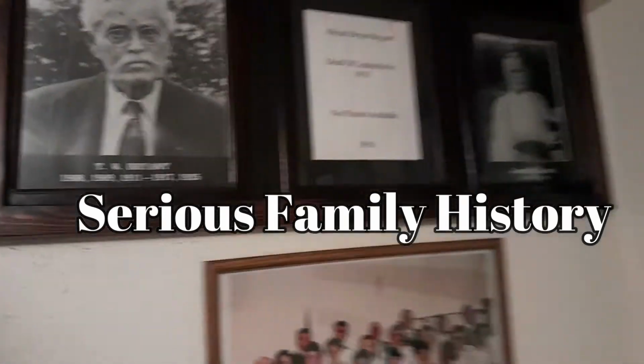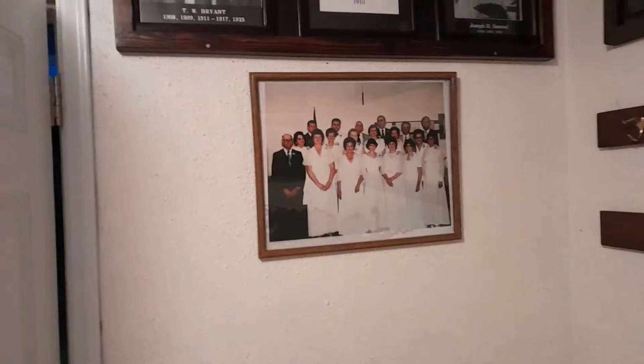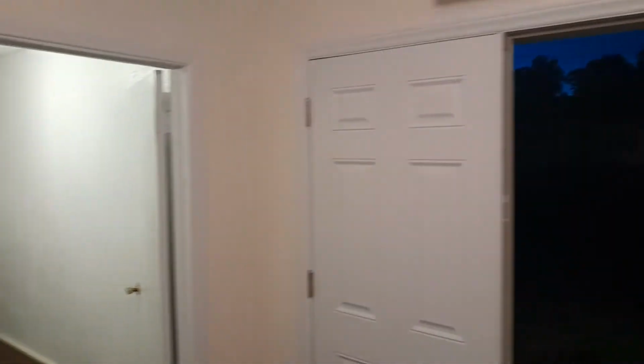So it's neat to see the history. They had an Eastern Star here at one time, but it's neat to see the history of some of these brothers, and it's continued on. Downstairs, the restroom's up here, but I was going to say that's the dining room. It's a standard dining room, not much to see. And this is the inside of the room itself.